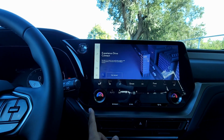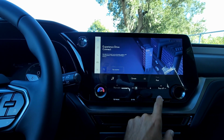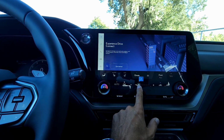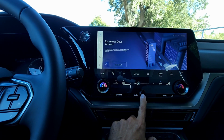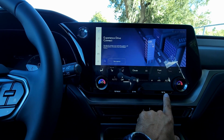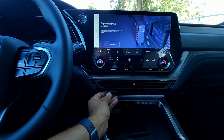And then again, so you have your dual zone climate control here, another zone for the rear, and you can switch that from front to rear, and control what's going on back there, adjustments for the fan settings. And this is pretty much it. You also have your power and volume knob. You have the front window defroster, or rear window defroster, and the mirror defroster.